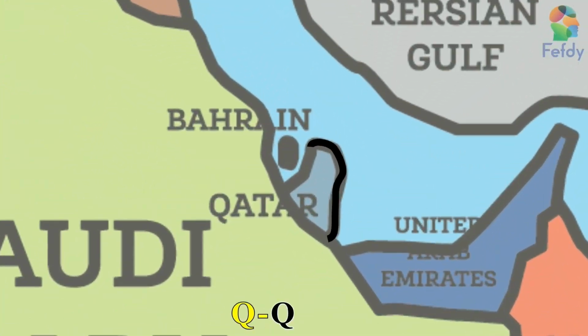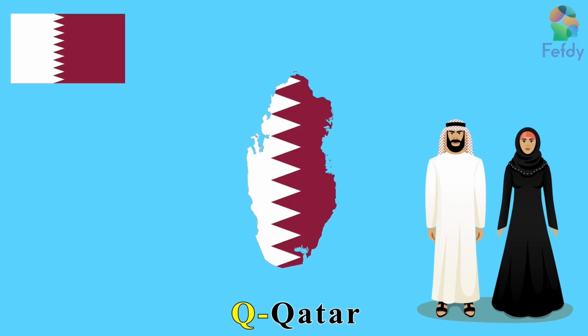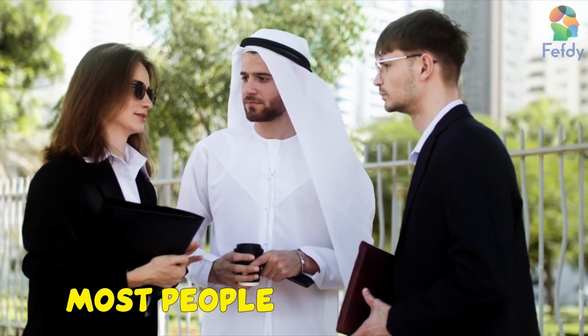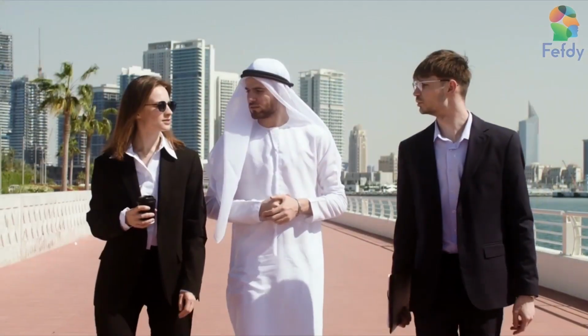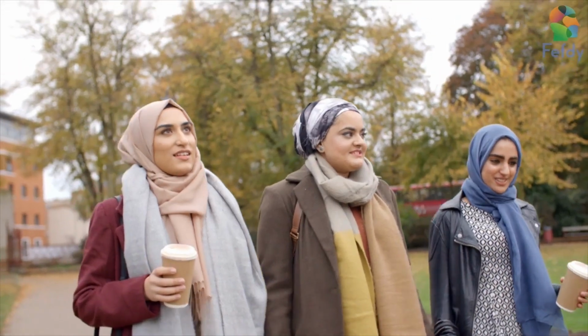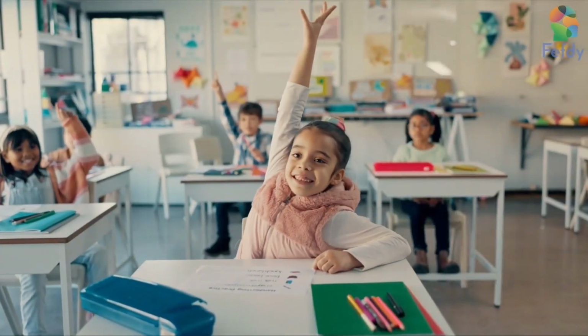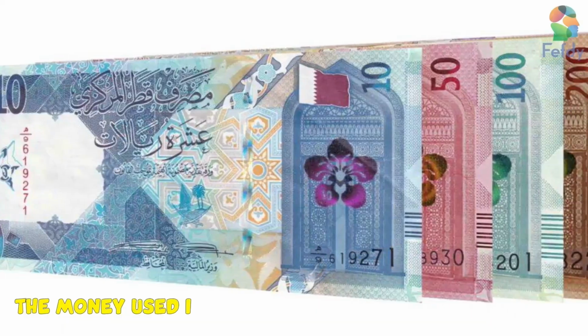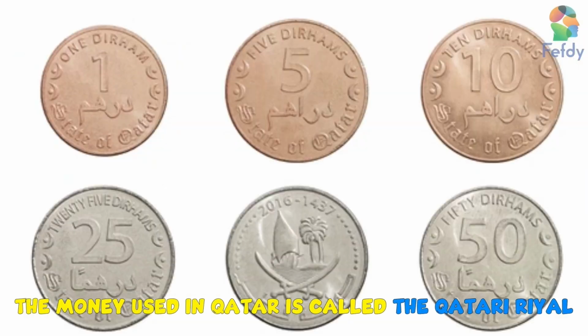Q for Qatar. Language. In Qatar, most people speak Arabic, which is the official language. You'll also hear English a lot, especially in schools and in business. Currency. The money used in Qatar is called the Qatari riyal.